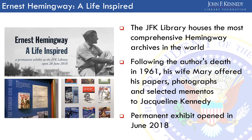We also have, in the JFK 100 exhibit I just talked about, a handwritten note from Ernest Hemingway to the president, because President Kennedy invited him to come for the inauguration. He couldn't come, and sent a handwritten note. So there's just so much to see here. I encourage you to take a look.